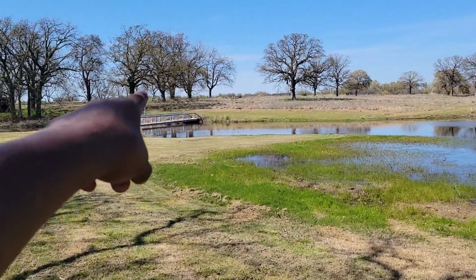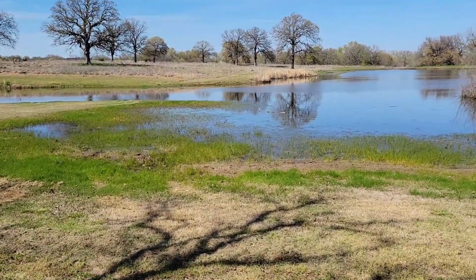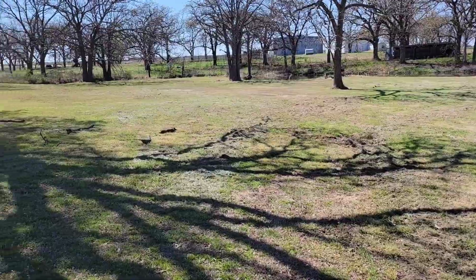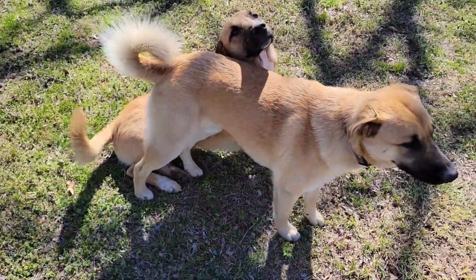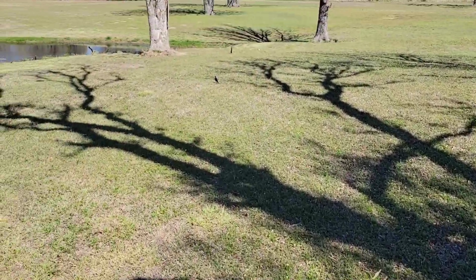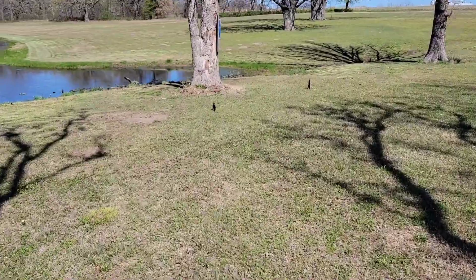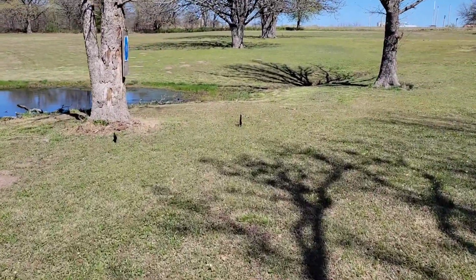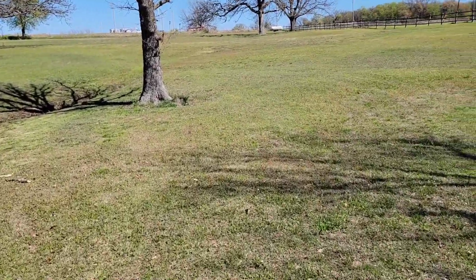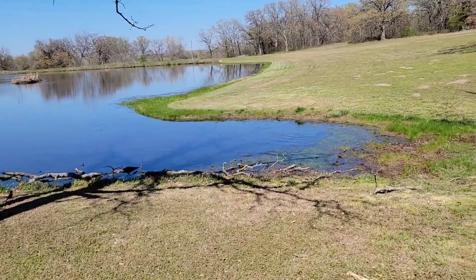I cut a little bit over here on the other side of the bridge, but that stuff over there hasn't been cut since I purchased this place. But it's getting to be like a park back here again. These two just run around and get into who knows what all day long. Guess the frogs are back.